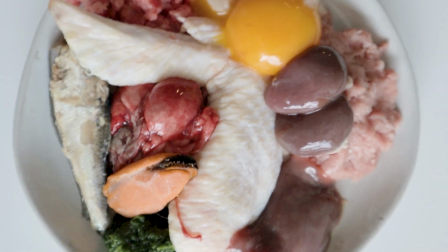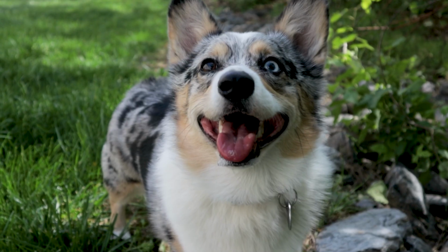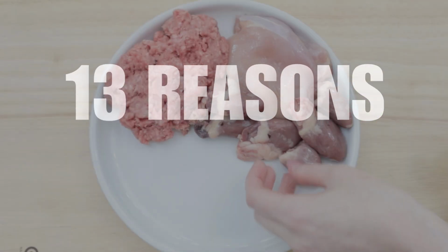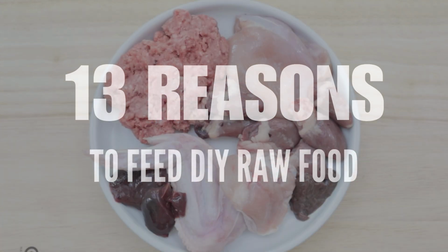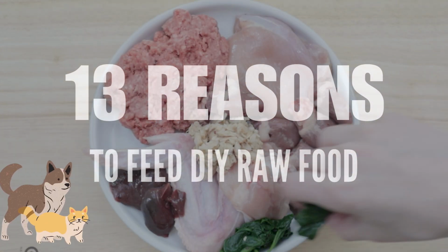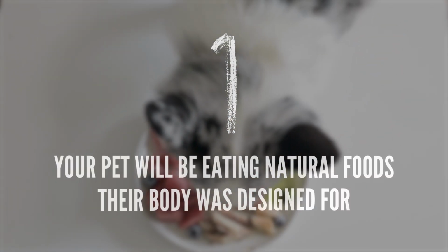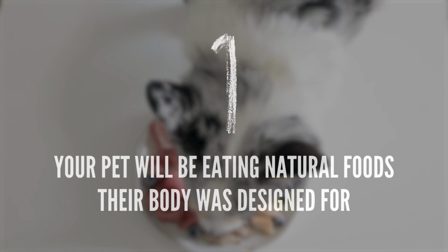What if I told you that a homemade raw diet could provide your pet with a healthier, happier, and longer life? Well, I'm going to share with you 13 reasons why DIY raw food can improve not only their life, but yours as well. Number 1, your pet will be eating natural foods that their body was designed for.